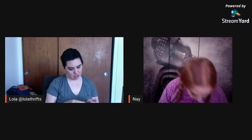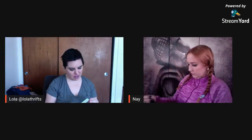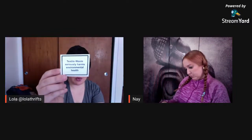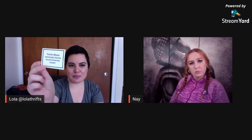Let's see. This is amazing. I think it's a sticker, but it looks like the warning labels on cigarettes, and it says textile waste seriously harms environmental health. That's exactly what I was looking for. And it's a sticker, so I'll just stick it somewhere. Oh, that's cool. They are stickers.